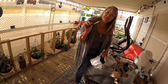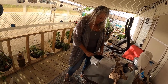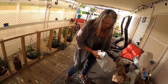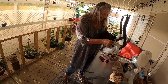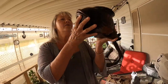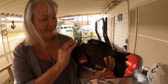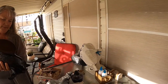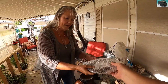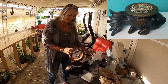This is one of our steak knives. Yeah, it's one of those. Uh-oh, it's upside down. All right. Oh my gosh, careful. It's a koi, right? Oh my gosh, I love it. I love fish. I think there's actually another part to it. Let me see. Yeah, right here. Ta-da! There's another part to it right there. You know I love fish.